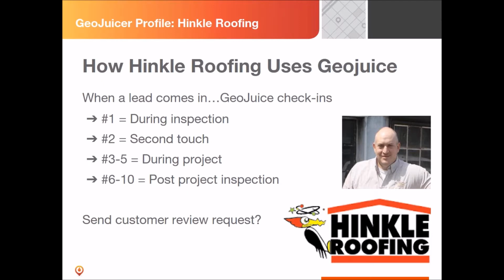So we will take, if it's a fast job, a single day job, we may only have 1 or 2 pictures, but we will post and write descriptions on those. If it's a long-term job, a slate roof, a metal roof, or a larger commercial roof, that takes 4 or 5 weeks to complete the work, we'll have as many GeoJuice posts as we can remember to put on.